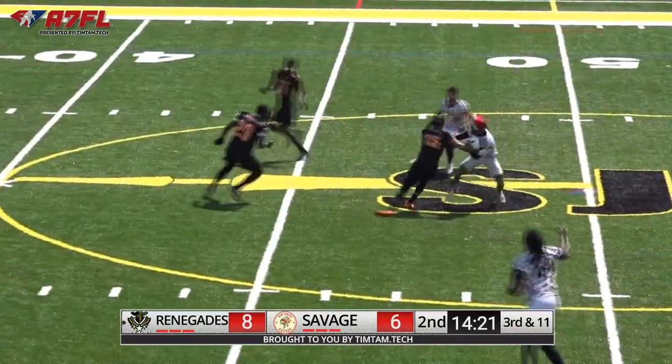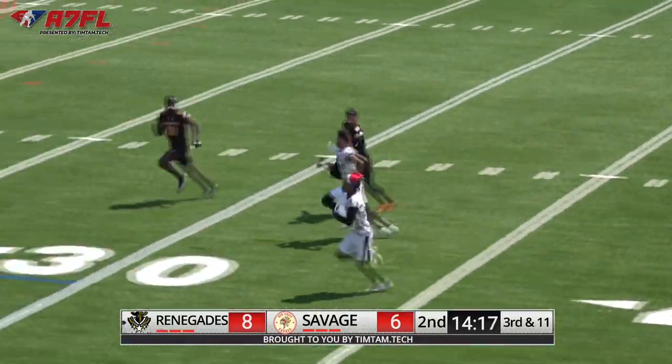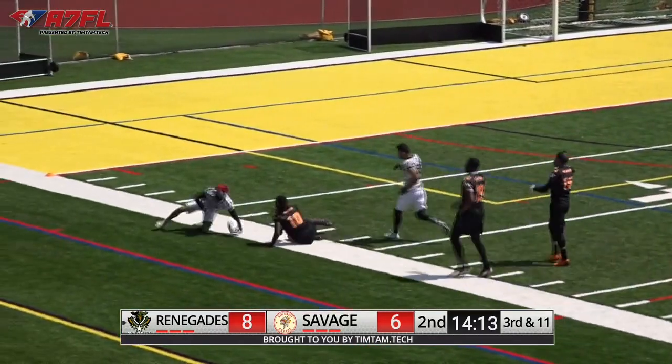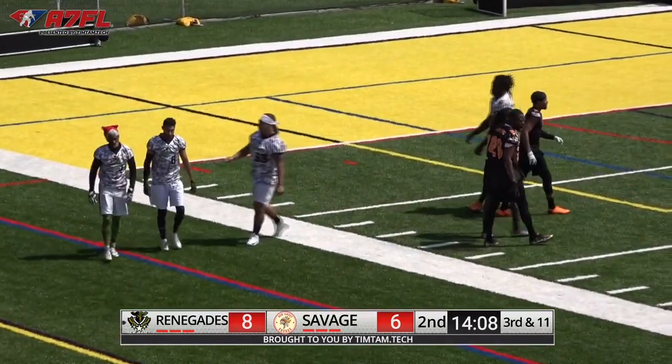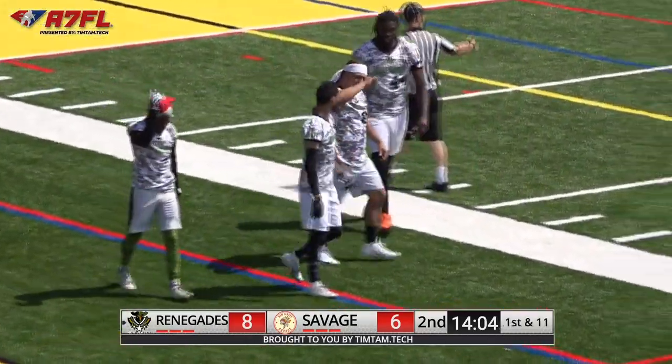Caught. Running. Breaks 1 tackle. Breaks another. Hashtag sheesh. Nothing but the field in front of him. He's got 2 Savages trying to stop him. Pettiot could be stopped. Brought down inside the 10-yard line. That right there is a game breaker by the Renegades.